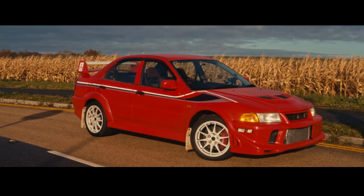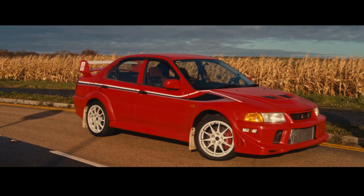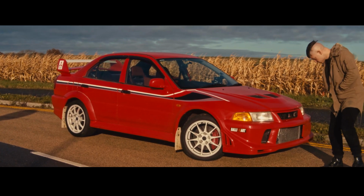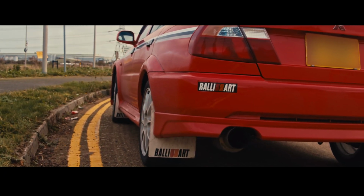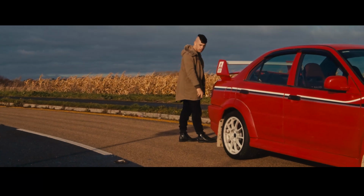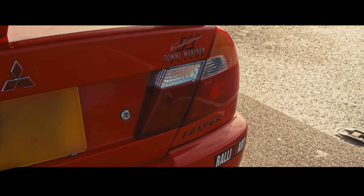Tommi Mäkinen edition. It's a very distinctive Evo. Kind of been beefed up everywhere and it's got that aggressive stance to it. It's a little bit lower than the standard Evos as well. We've got all like the livery here. And at the back we've got Tommi Mäkinen edition and all that business.